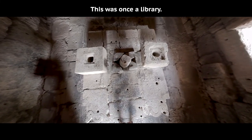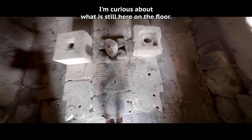This was once a library. I'm curious about what is still here on the floor.